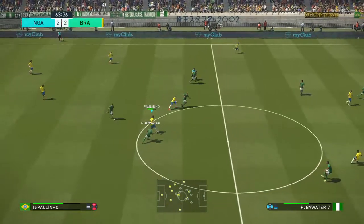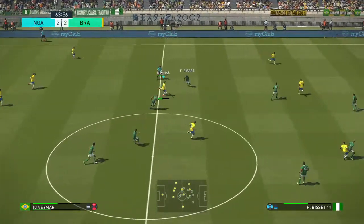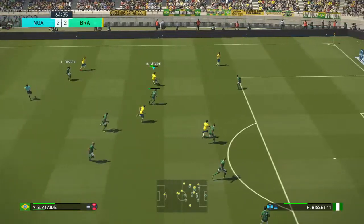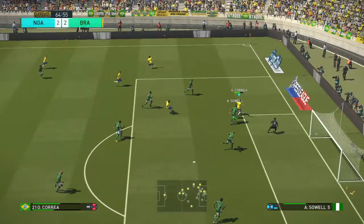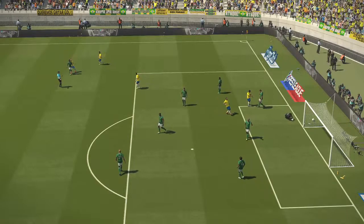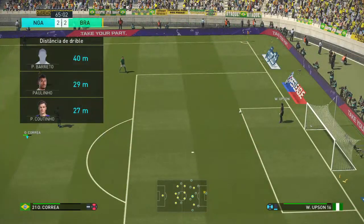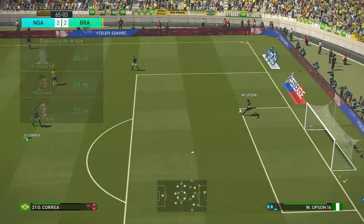Neymar is being picked on here. Yeah, and they've got to be careful, Peter, that they don't allow their attempt to snuff out the threat now to turn into indiscipline. And the finish! Oh, surely that deserved better. It didn't quite come off on this occasion, but it only needs a gentle tweak.